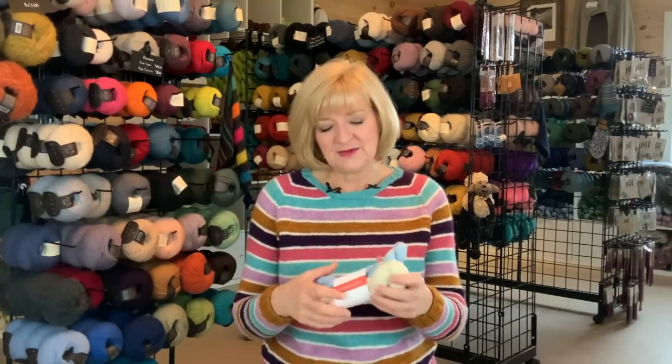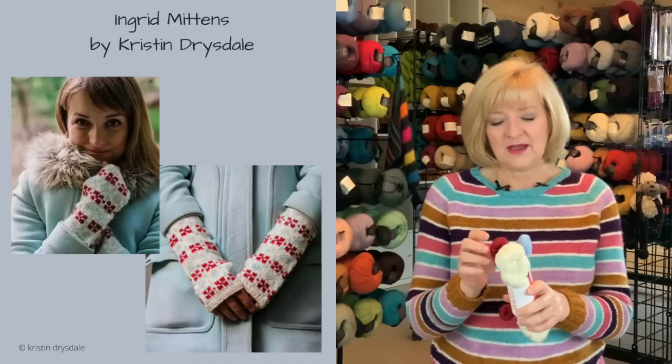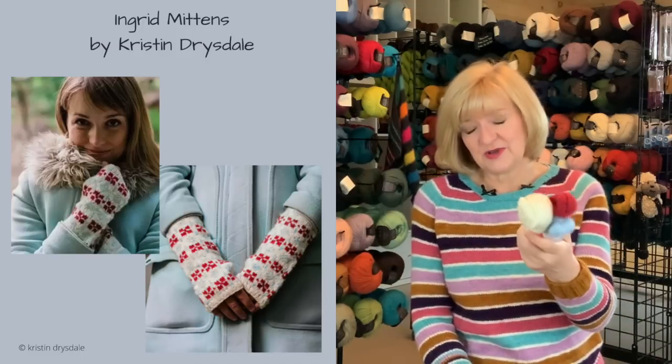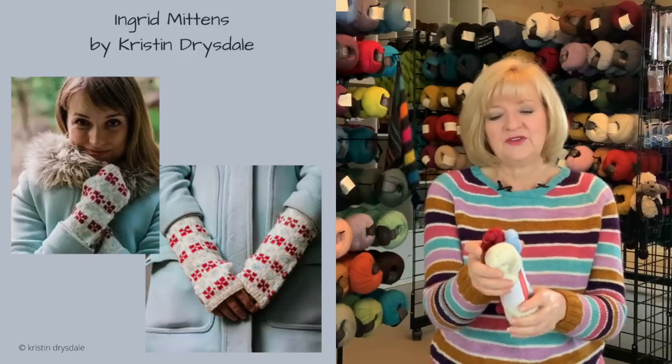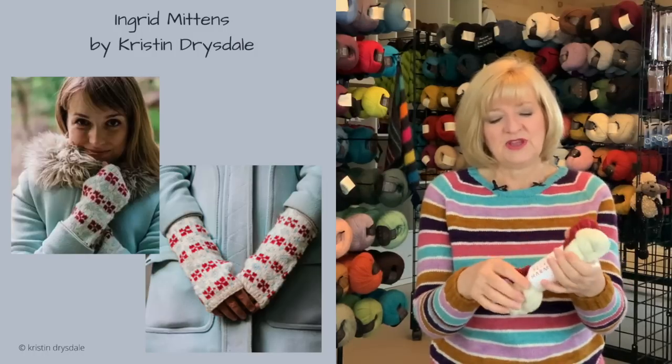We're going to go to the shop update and circle back on some of the things that we talked about earlier. The first thing I'll talk about in the shop update is the mitten kit. This is the mitten kit for the Ingrid mittens. You have these three colors in the mittens that you saw in the picture, which I'll put up here again. You have the natural, the blue and the red, and we have these available.